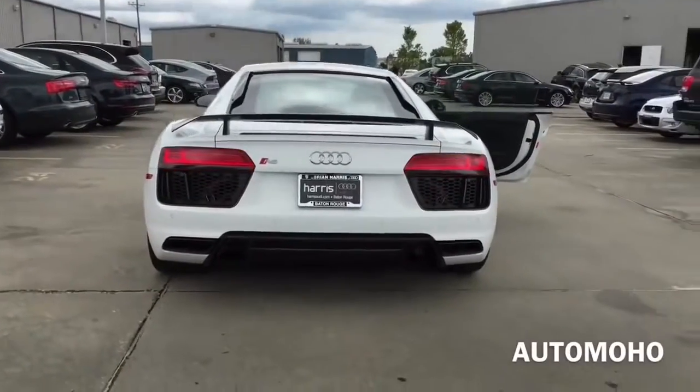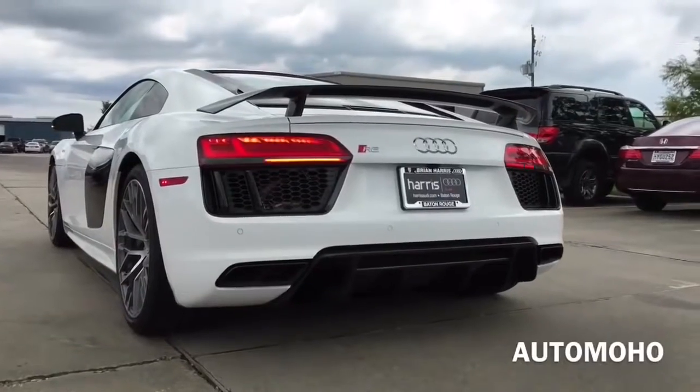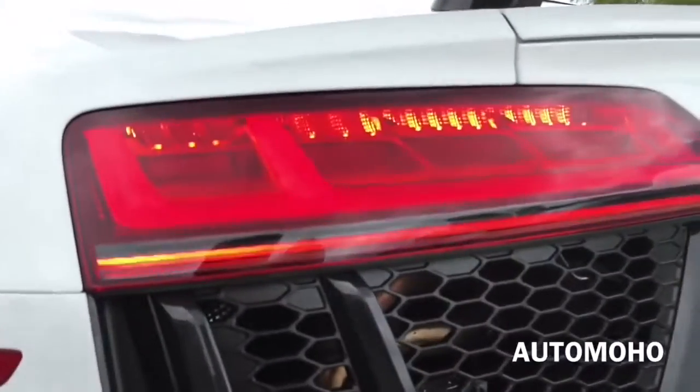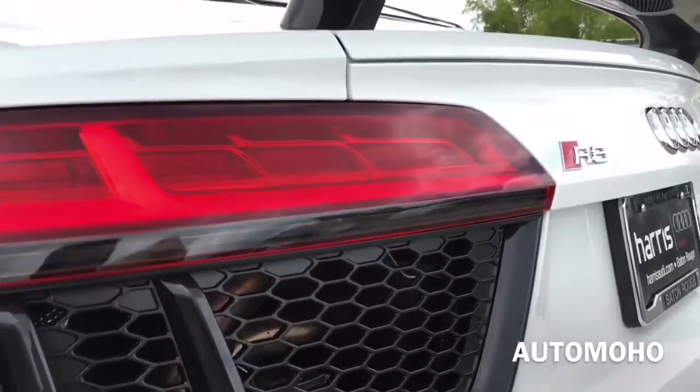To the back, you quickly notice the iconic full LED tail light with integrated LED brake light as well as LED turn signal light. The LED tail light also features the new shape LED brake light to match with the front LED daytime running light. Very beautiful LED tail light.